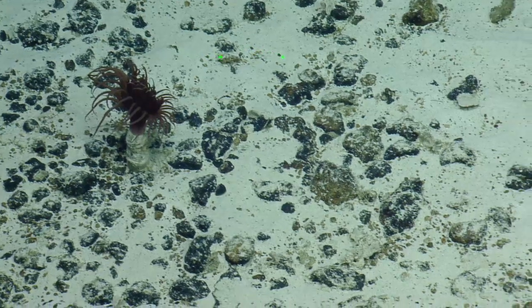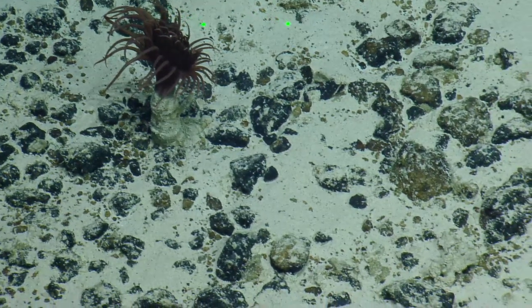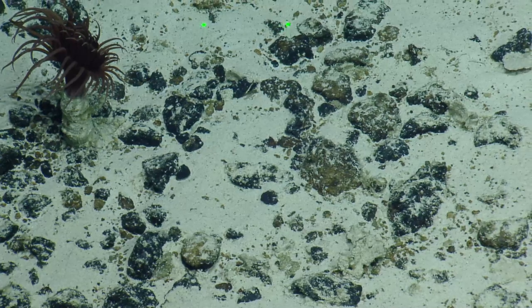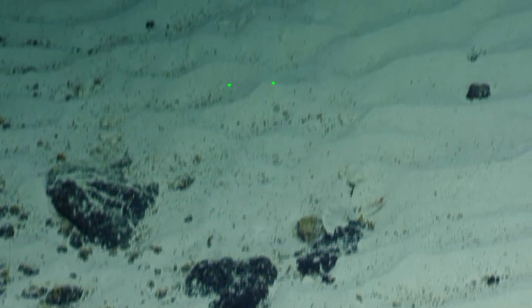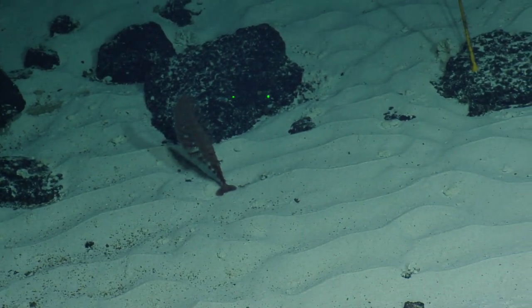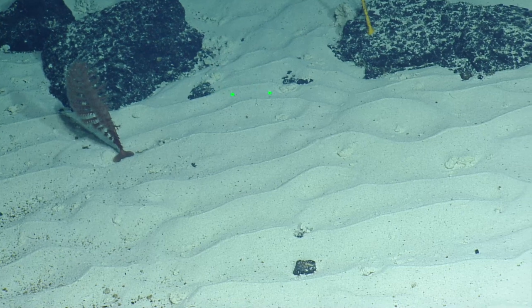Is that an urchin? Anemone. Looks like a tube anemone, with its tube coming out of the sand. Is this a common sand anemone? Is that the name, or is it just a tube anemone? Common names. Ooh, what is that? That's a sea pen in sand. Oh, it looks like it's a little confused, unless there's a rock underneath it.